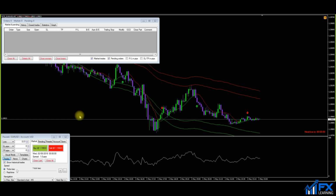So we're quickly just going to go over the AND strategy. 5 pip take profit, stop loss. I'm going to use an open stop loss with this. I want to fine tune this over the next couple of weeks, try and bring in a stop loss and get something like a 1-to-3 win reward ratio, meaning I'm risking 1% to make 3%.